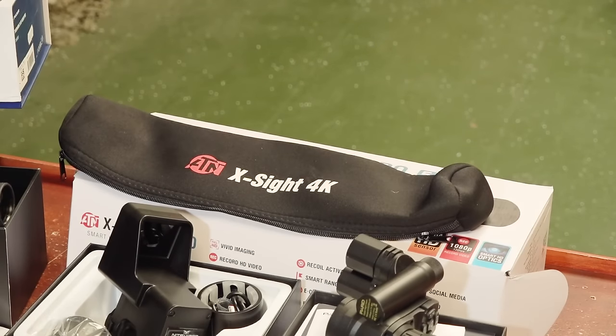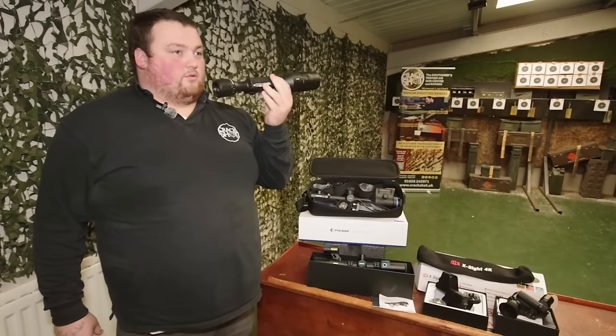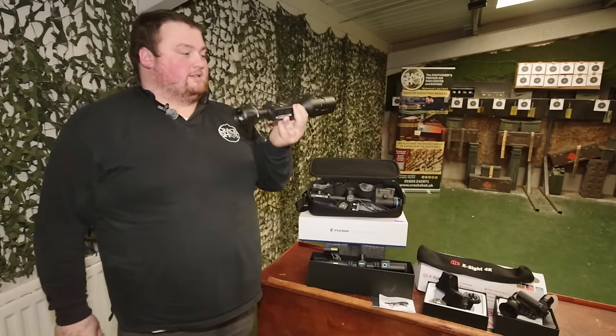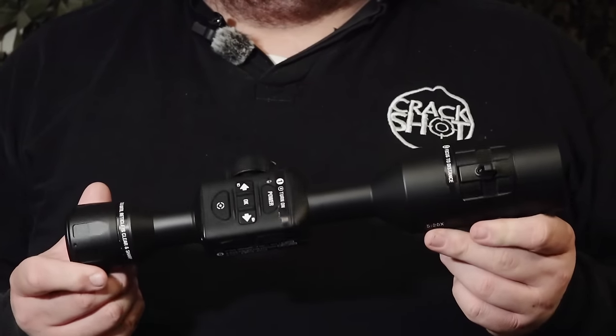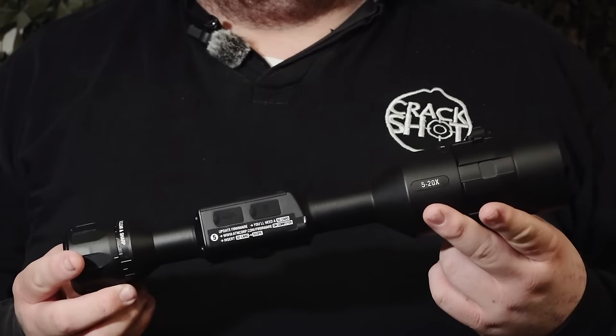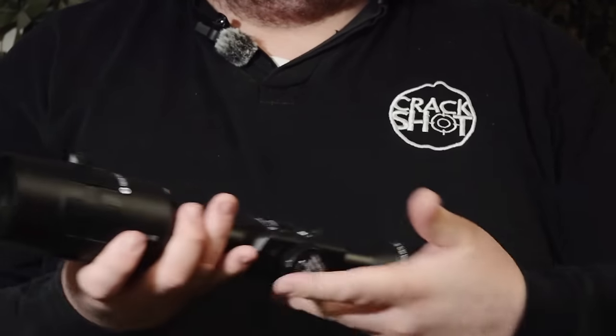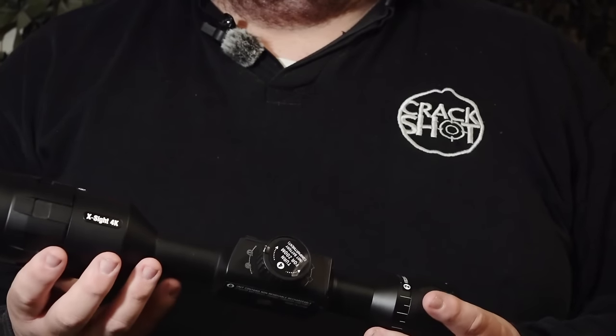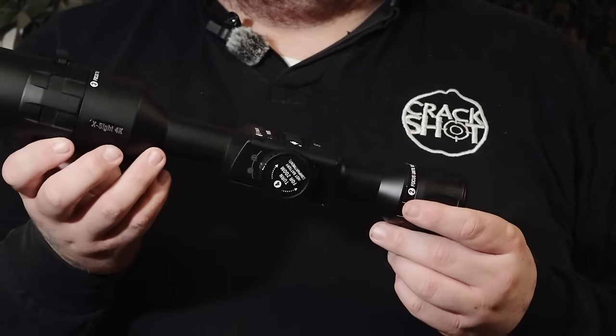This is the ATN X-Sight 4K. This is the 5-20 version. So rather than using the pre-existing scope on your rifle, this is a full night vision scope in itself. So obviously the price is a little bit more, because it needs to be able to shoot during the day and at night, both very clearly. Especially when you're using the digital screens during the daytime, it's never going to be as good as an optic, but they've tried to get the image quality as best as they possibly can.